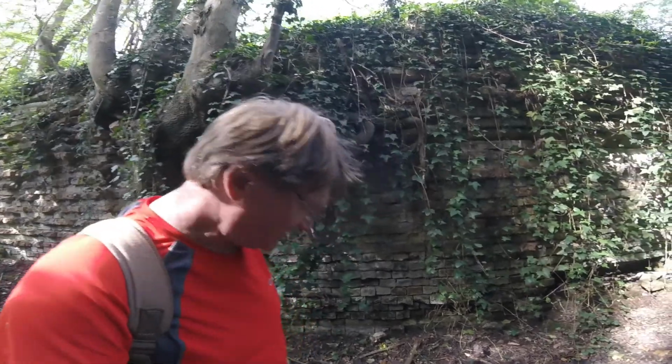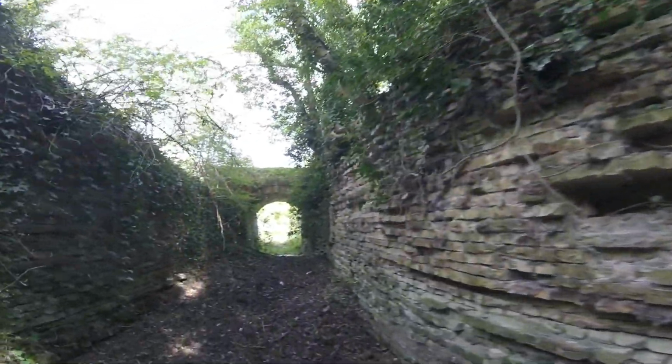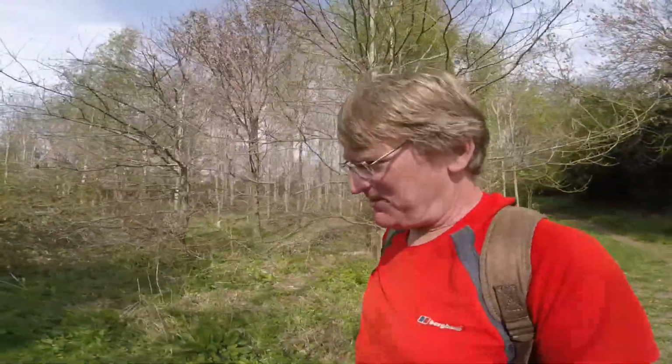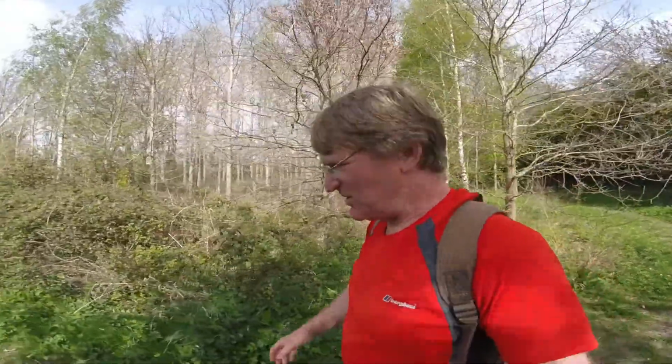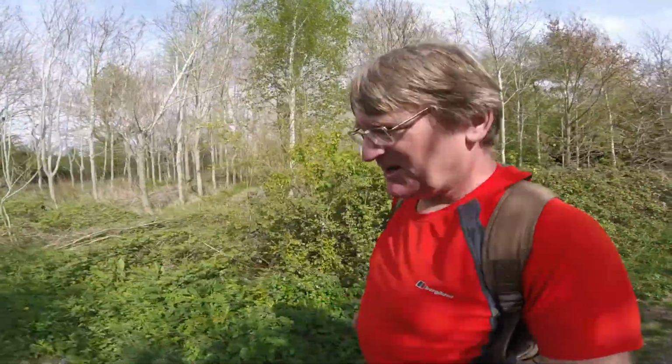This is Grove Common Lock, which, as you can see, is rather dry. Quite deep. Now the footbridge at the end. Brickwork's looking a bit knackered. The footpath there goes through the old lock keepers', canal keepers' cottages. And I once went through there about 15 years ago, and it was rather intrusive, to say the least, right through their back, right past their back door.